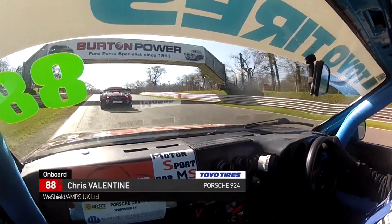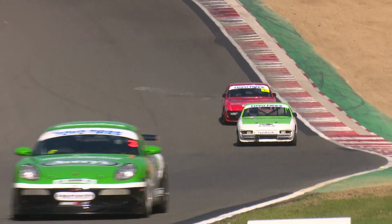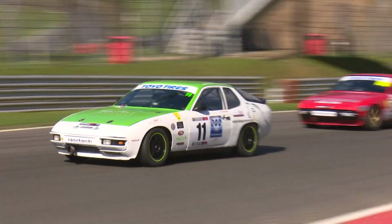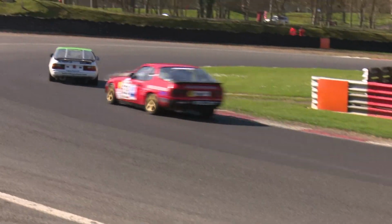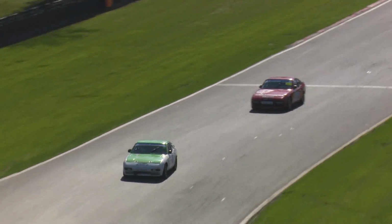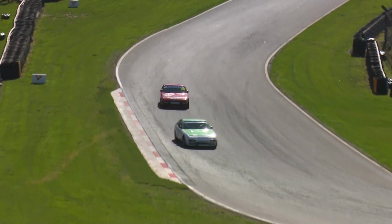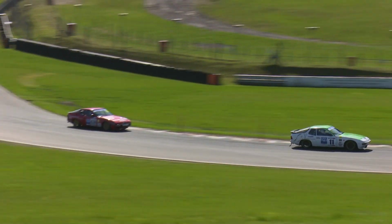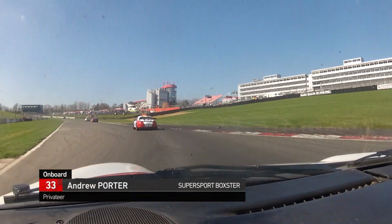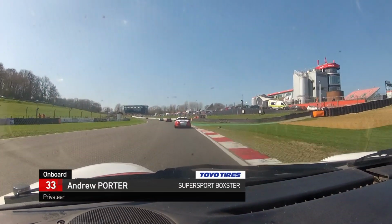Styrin goes through past Chris Valentine. Chris very respectfully leaving the door open up to Druids, the hairpin, as we go back to this 3rd place 924 battle. And remember, the 924s now very much a classic, but started off the championship, as we said, back in 92. Remy Bopp, the initial champion, and we've had some super drivers in the 924s and Boxsters over the years, and still a great place to come and cut your racing teeth.